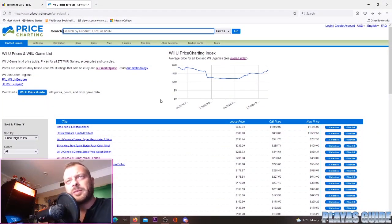Okay, so I'm going to be using Price Charting, a website I'm sure many of you are familiar with, to look at some of these games, and eBay, because if you're buying games online, chances are you're probably using eBay, and eBay sales seem to be the most legitimate sales to reference on the internet in terms of global buying and selling and auction sites.